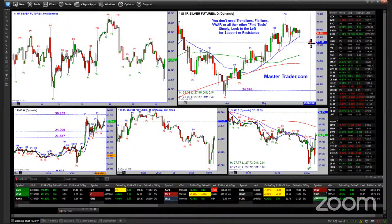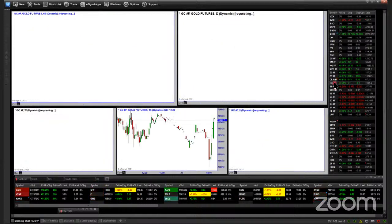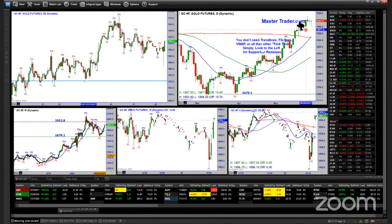Silver consolidating. Gold, chopping around there a little bit.